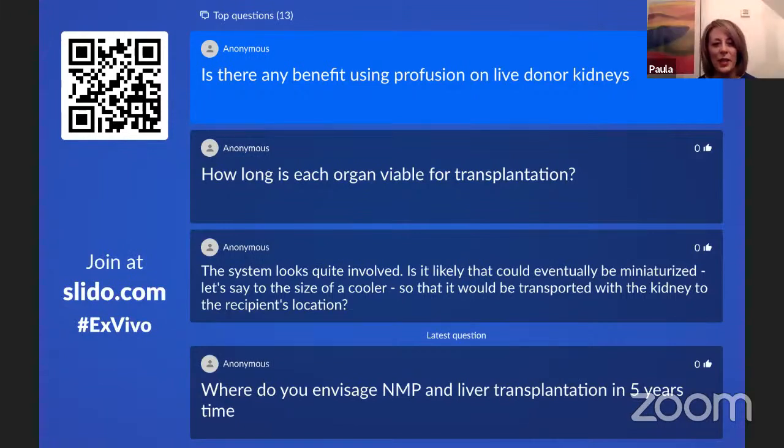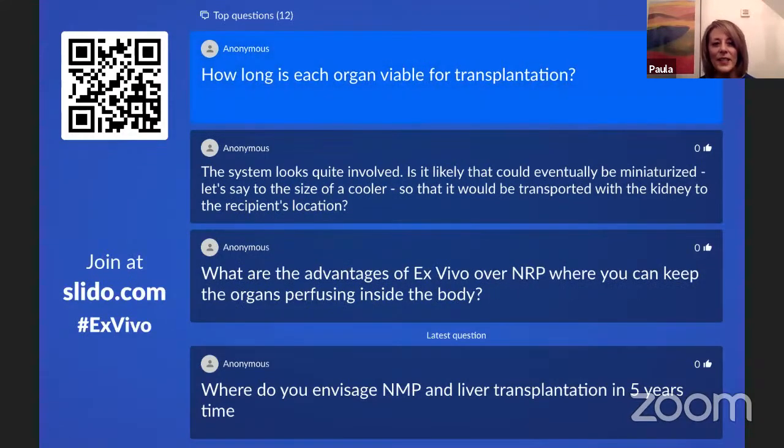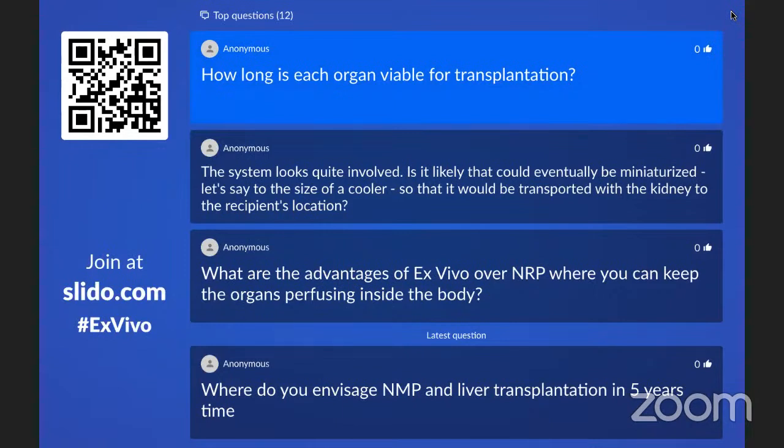Mm-hmm. And I think you may have addressed this during your presentation, but it's a good reminder for everyone. How long is each organ viable for transplantation? So each organ outside of the body. It's actually a great question. And it's, of course, not the same depending on how old the donor was, and on different variables. But usually, I would say for livers, I would get concerned if I'm more than 10, 12 hours out of the body. For kidneys, I try to be below 12 hours, but certainly up to 16 hours is still fine.